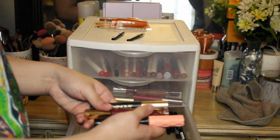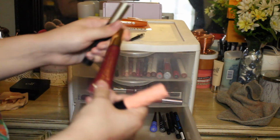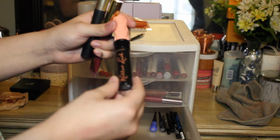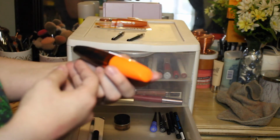Then I have some mascaras here. I have the L'Oreal Voluminous Carbon Black Mascara, this new Wonder Beauty Unlashed Mascara, and this Benefit Roller Lash, which I love. This is the Rimmel Scandal Eyes Curve Alert Mascara.